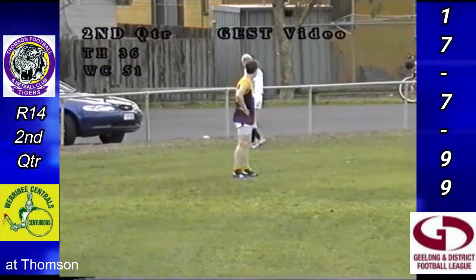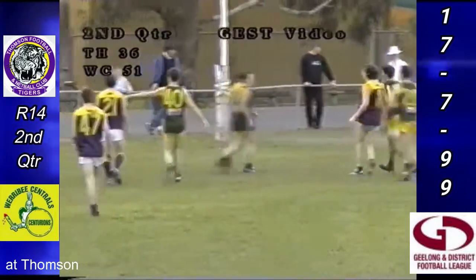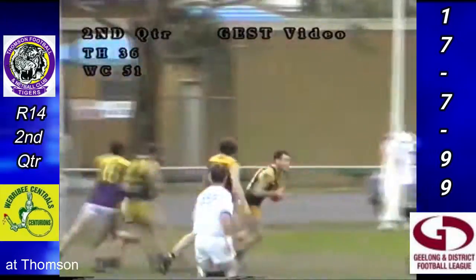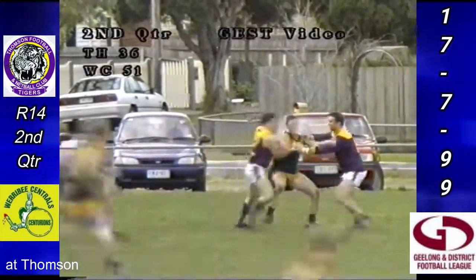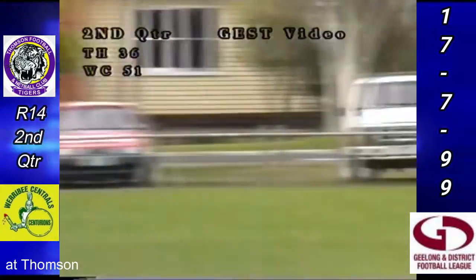Goal here crucial for Thomson. They currently trail by 15 points. Thrown in. McFarlane over the back. Maharis tried to take it out of the ruck contest. Couldn't do so effectively. And Good gets the clearing kick away. It's okay as well. Finds Skinner at half back. He'll be able to clear for the Centurions. Skinner. Away he goes on the left foot, drives it across the centre now.